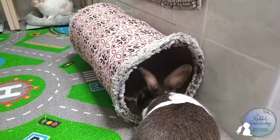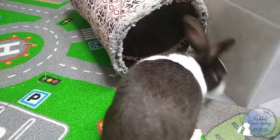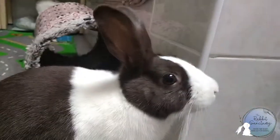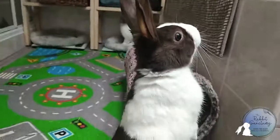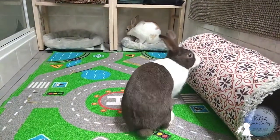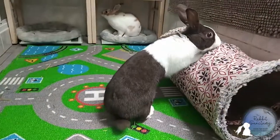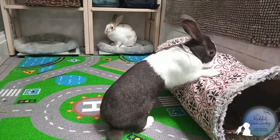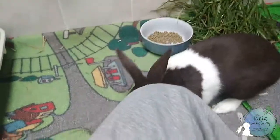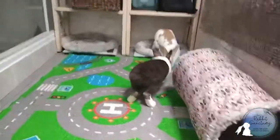Now he's marking that little tunnel, which probably smells like other bunnies. Does it smell like other bunnies? What a beautiful boy. Look at that bunny. He's gorgeous. Both grooming, ignoring each other a bit, which is good. He's nudging me, which could be, you're in my way, or it could be, give me pats.